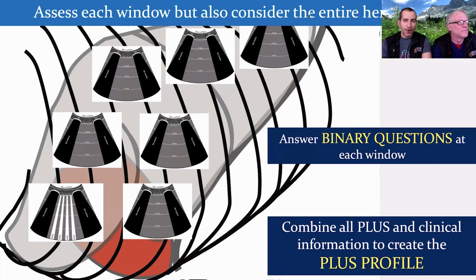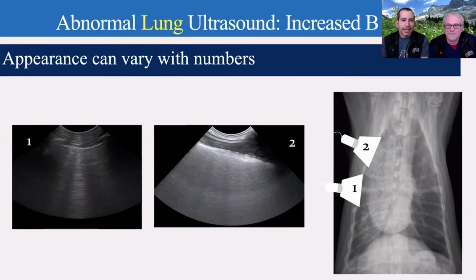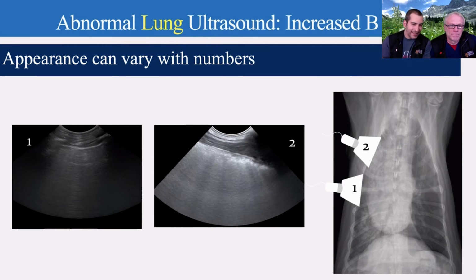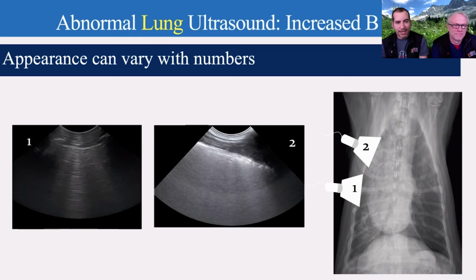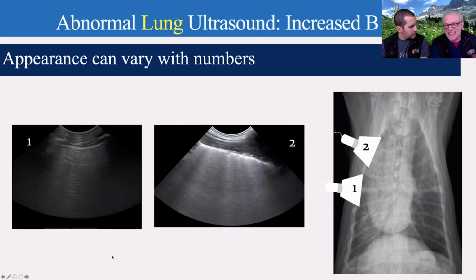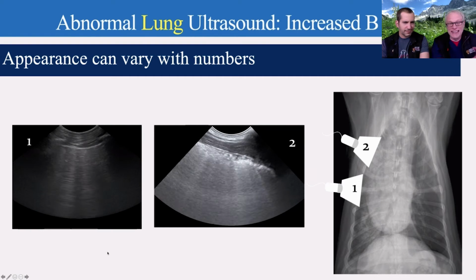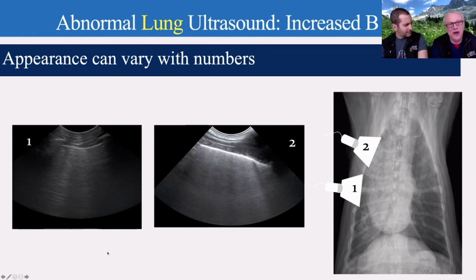All right. So Dr. Boysen, let's go ahead and talk about abnormal lung ultrasounds, B lines a little further. So the appearance can really vary with the number, right? What does that mean? I mean, sometimes you have 5 or 6 Jedi Lightsabers. Sometimes you have 20 and it's an epic fight. All right, Dr. Chalhoub, we're going to go through this. And we have this argument every single time. And for some reason, you just don't seem to pick up the fact that these are not lightsabers. I'm going to explain what they are in just a second.